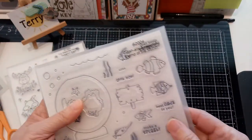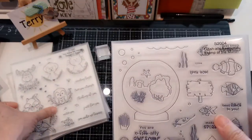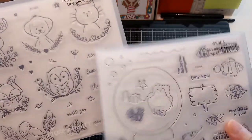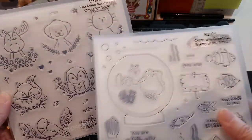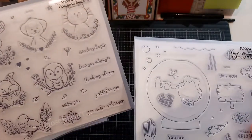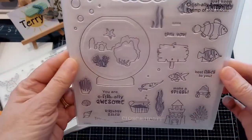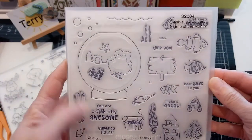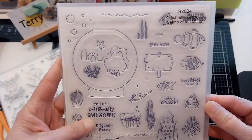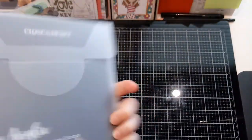And then this one is called Officially Awesome Stamp. Oh, this was the stamp of the month. So this was Operation Smile. I think if you ordered a certain amount, you got this, I don't remember the dollar amounts. But this was the stamp of the month. I thought it was cute. You are officially awesome. So that'd be a fun one to play with.